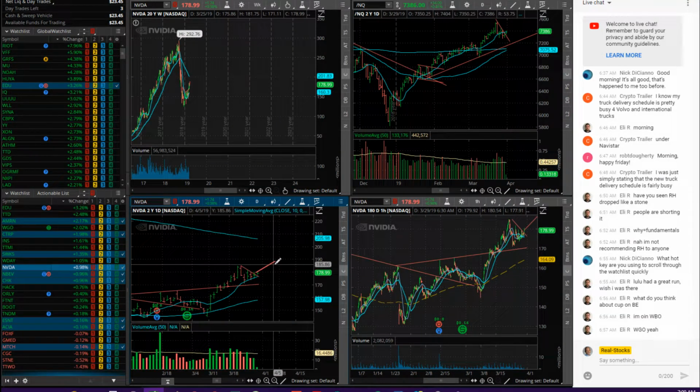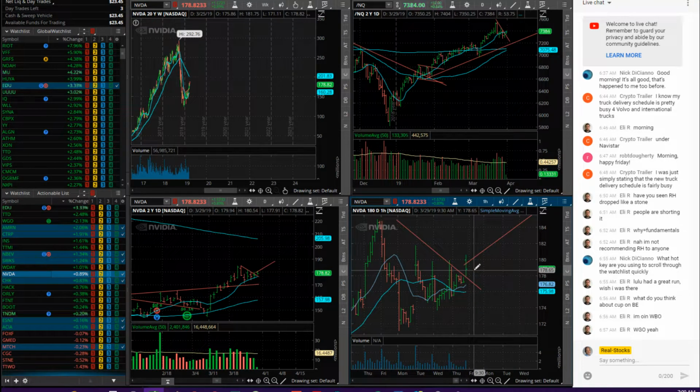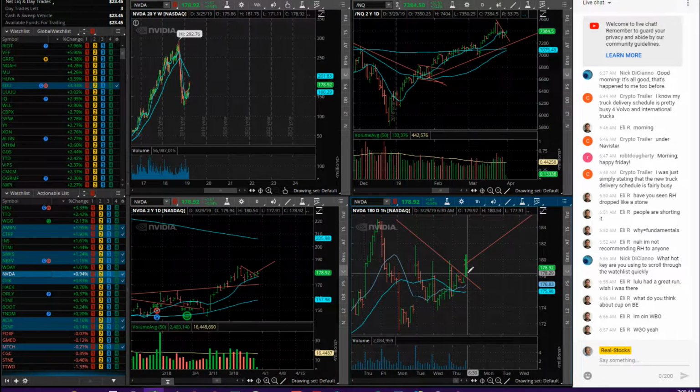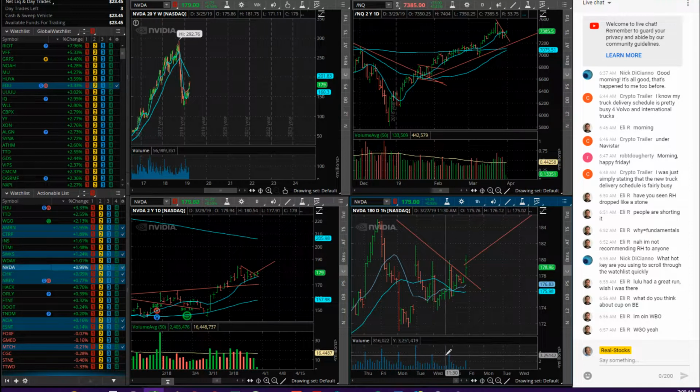NVIDIA up 1%. We noted that gapping higher this morning, and it looks like it pulled back a little bit. Not that much volume here in the first hour. Maybe be on par with these candles.